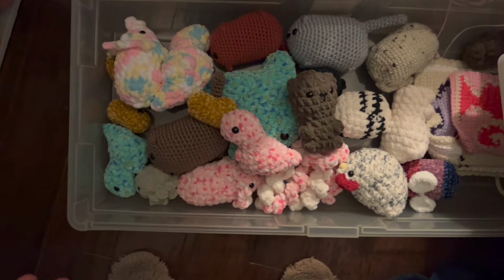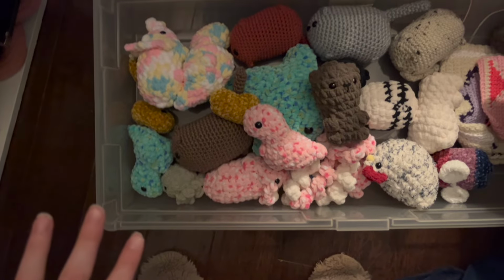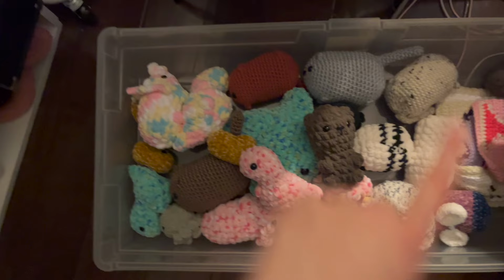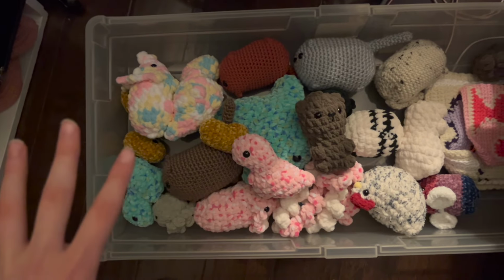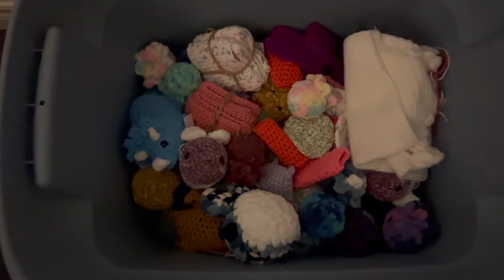So most of the new things that I make do need tags, other than non-plushy products and also mini octopi, because they get put in their own bin. And then the rest of my plushies and products are in this bin right here, and these are products that already have tags or don't need tags. So this is what it looks like right now. I've literally just piled it all on top of each other.